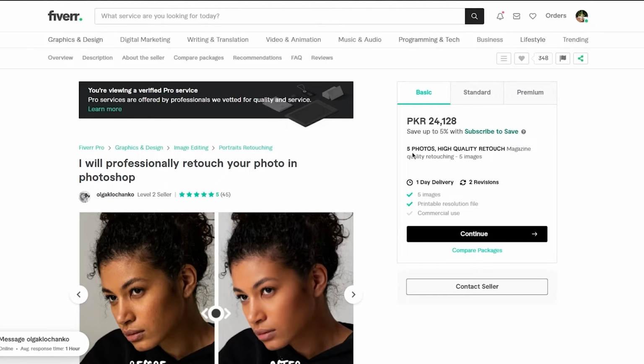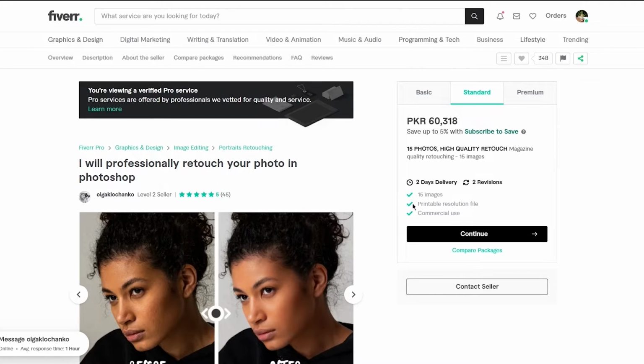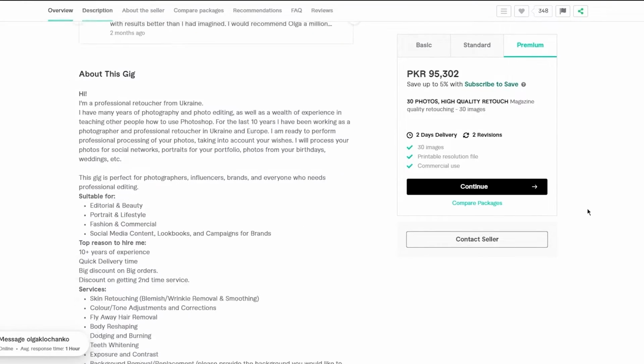So in the basic, you can only ask them to do 5 photos for you with high quality retouch and 2 revisions only. In standard, you can see the user offers 15 photos, high quality retouch, and a printable resolution file with commercial use. In basic, you can't have commercial use. You can't use it for your brand or something, like you can't put ads upon it. If you do, this user will just put a copyright on you. But in the standard bundle, you can use it for commercial. And in premium, in 2 days, this user will return 30 photos with high quality retouch, and you can use it for commercial use as well.